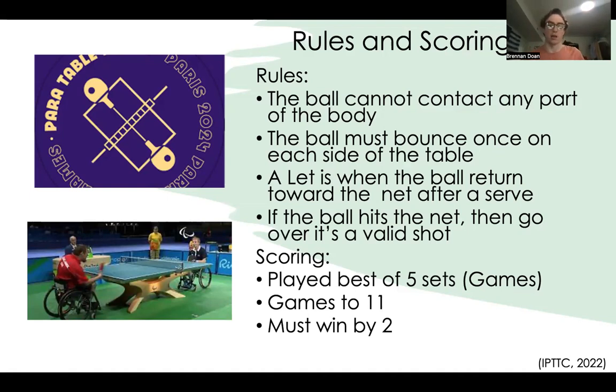At a Paralympic or Olympic style table tennis, games are played to a best of 5 sets. You can think of a set as almost like a game. Games are played to 11 points. And to win a game, you must win by two.